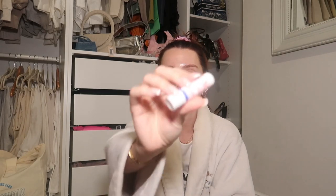A lot of people rave about Elemis, so I'm really excited. I like how you get the minis, just in case you don't like them. So it's cool to try them out, and then you'll know if you want the full size. And then the last thing we're having here is the ultrasound SPF 30 lip protection and care.